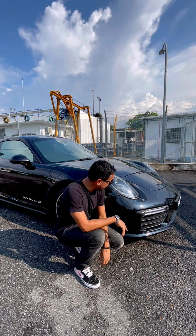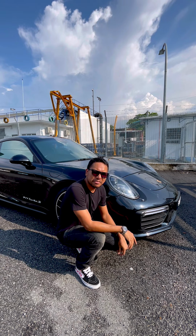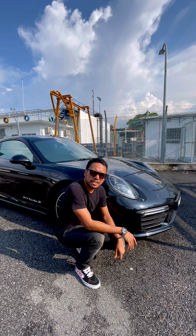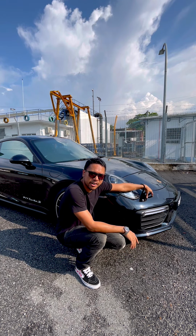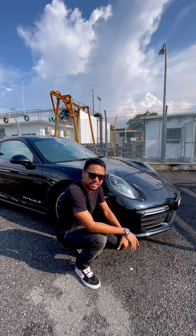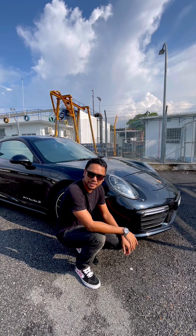Hello, so another sunny day, but today I have something I really love, a 911 2016 Turbo S. I will show you around, and we start with the front end, because the face is really gorgeous to me. Let's go.